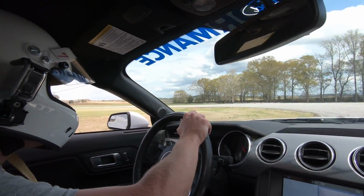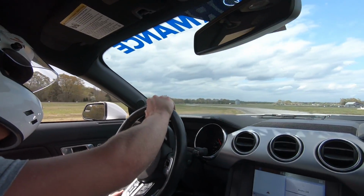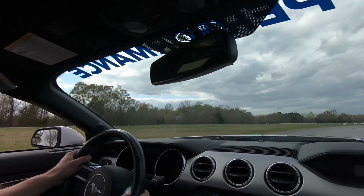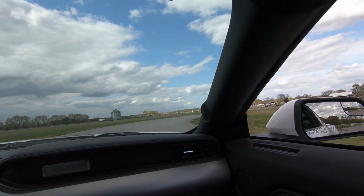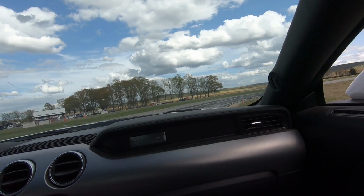Thinking a little early for that turn. Are you aiming for the two marker? Yeah. Try and line up the rear bumper with the two marker. Start there. Okay. And brake the same way, good firm brakes.